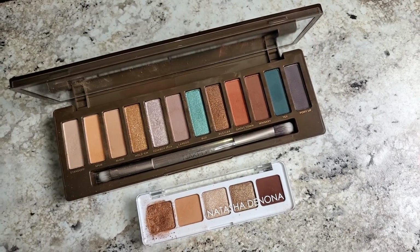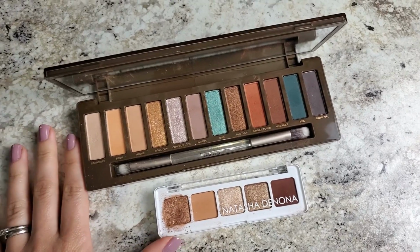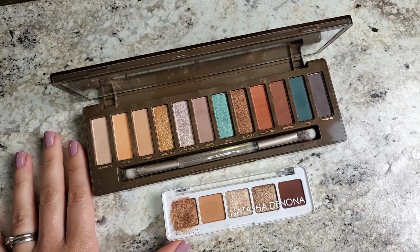Alright guys, we're trying something new for my Shop My Stash today, and I'm going to be doing it overhead style like this, so please let me know if you enjoy this. We will still be going through my makeup drawers together, but it's time for a refresh for my everyday makeup drawer.